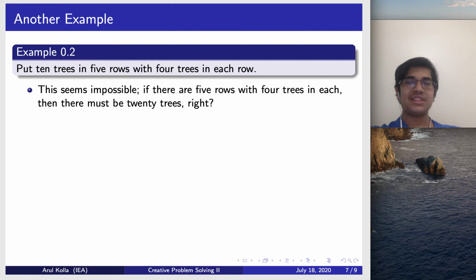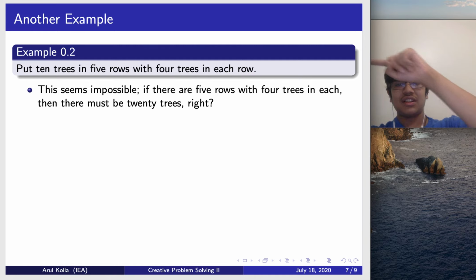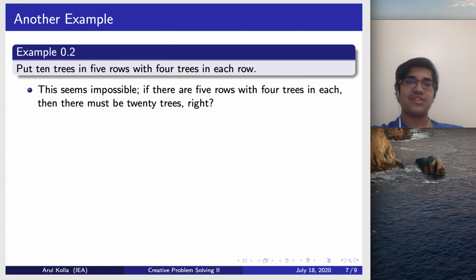Well, the idea that we're having is that rows must be like on top of each other, and rows don't have to intersect. Now, some people argue a little bit about what the definition of a row is. Some people say a row is just one part of a grid, like each horizontal line in a grid. But in this case, if we have rows of trees, all the rows don't have to be parallel, right? You can have one row like this, and another row like this, another row like this. You can have lots of different rows.